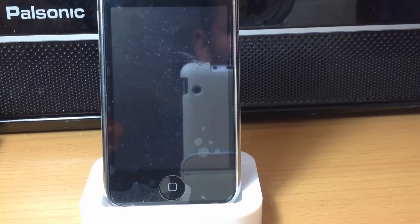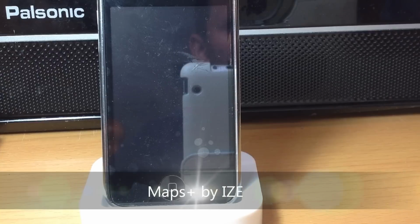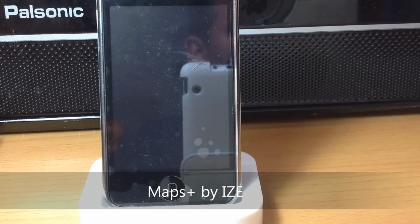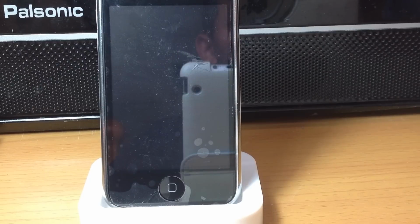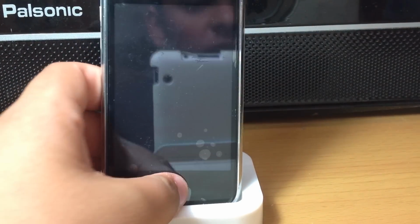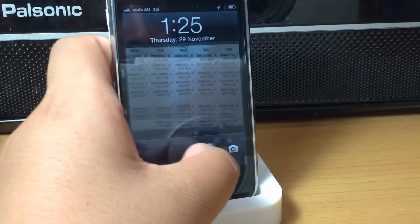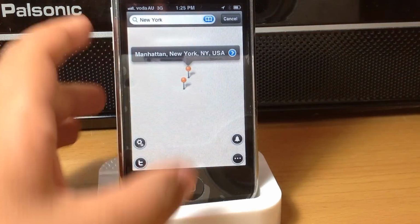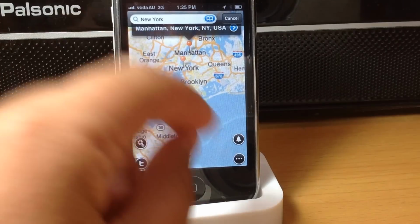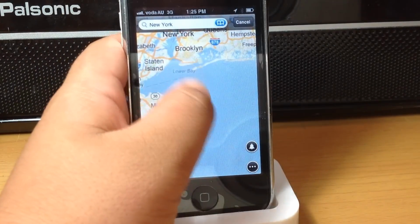Now today I want to show you guys this amazing application called Maps Plus. It's made by, I think, a company named Easy or IZE. You can just go search it up on Google. Anyhow, I don't know if I mentioned this before, it's a Google Maps application. So yeah, there it is. It allows you to search where you want to go.